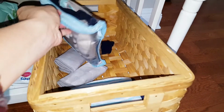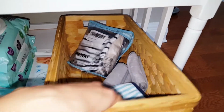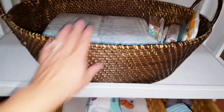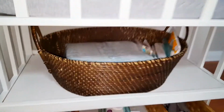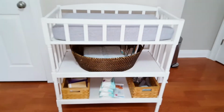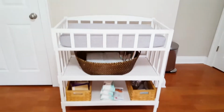And then this is a nursing cover for when I'm in public. This goes on the car seat. And these are some burping cloths I just randomly threw in there. I'm a basket person. So yeah, this is a sturdy basket. I like that one. And then some sample diapers. We've had this changing table. I inherited it from my sister, so we like that.